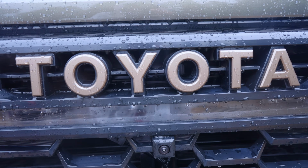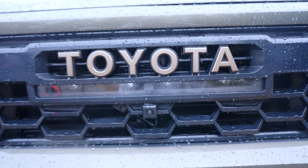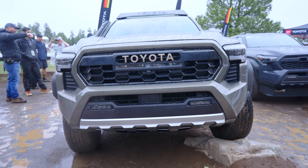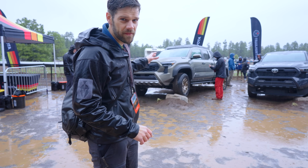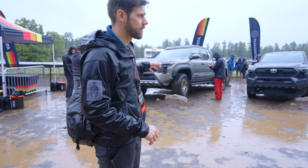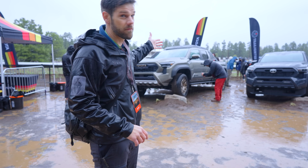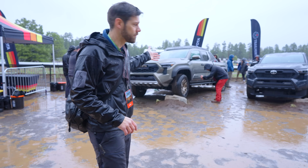So they're saying that this is going to come with a 33-inch tire, but from what I'm seeing right here, it's actually the standard size that Tacomas have always come with, the 265. So we'll see what they do with that in the future, but supposedly it is going to come with a 33, which means that they're probably going to be able to fit a 35, and then that'll mean that everybody else figures out how to make it fit a 37, hopefully.